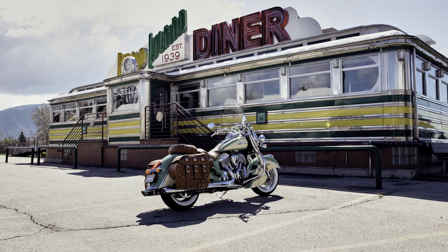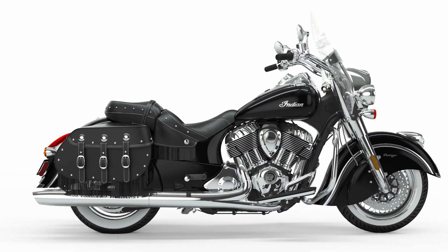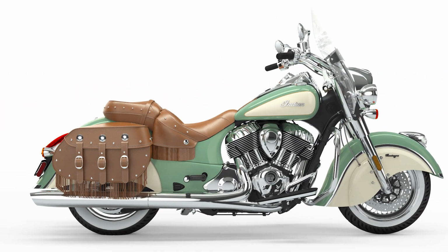There's not a great deal of change to the colours of the 2019 Chief Vintage, which consists of Thunder Black, Sky Blue over Pearl White, and the good old faithful Willow Green over Ivory Cream.